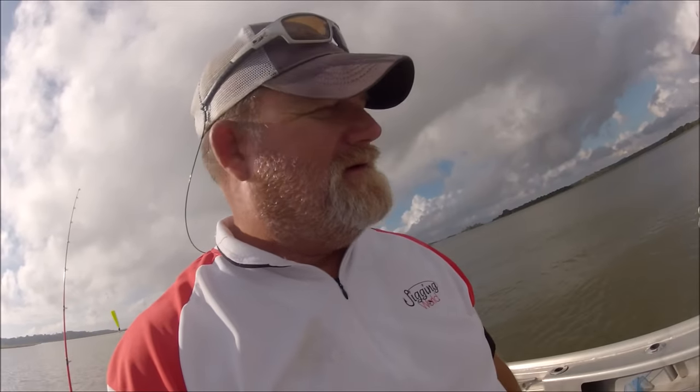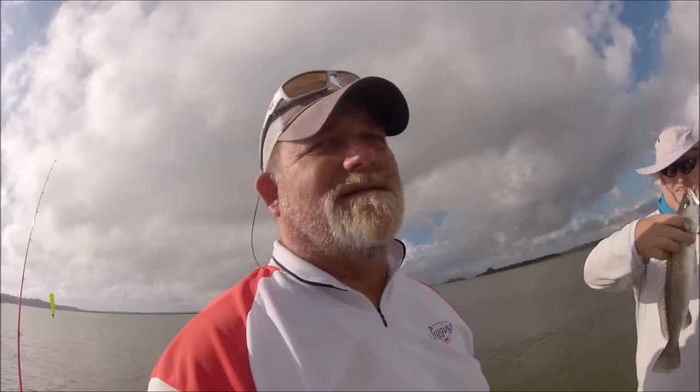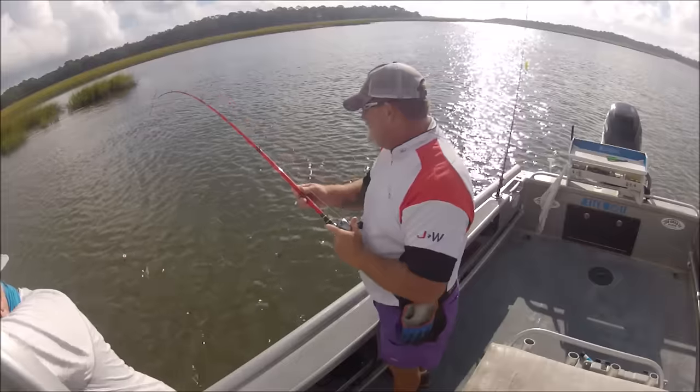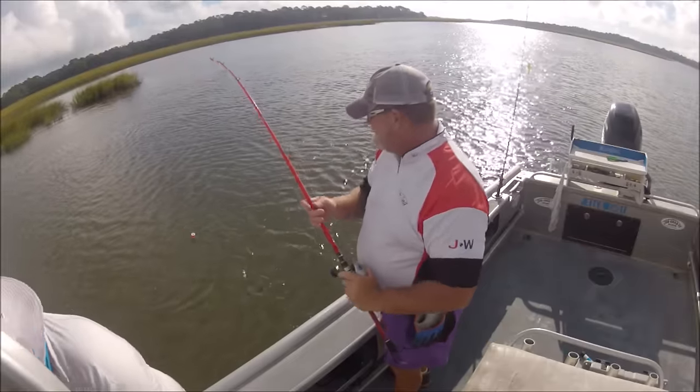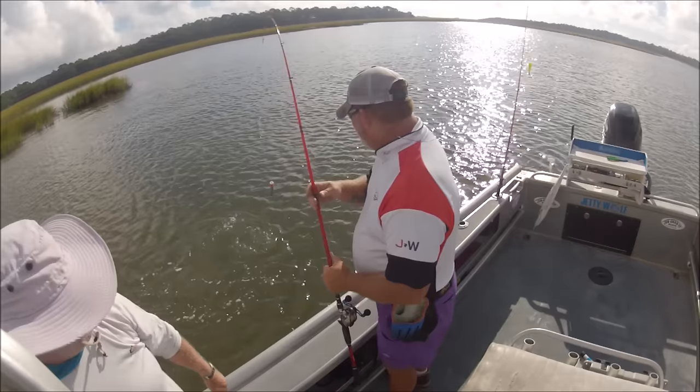So, the whole game plan today is popping, corking live shrimp up in the shallows, up in the creeks. And we still need redfish. And 11 more trout. And actually, we need 4 redfish. Yeah. So, that's what we're trying for here. Beautiful specimen. All right. What's my favorite saying? Right species, wrong size.